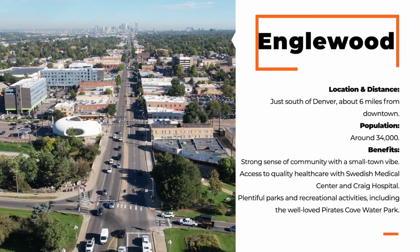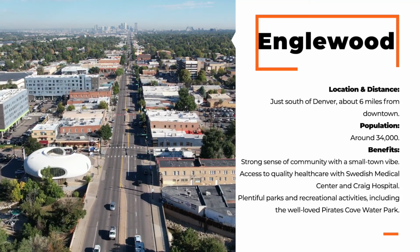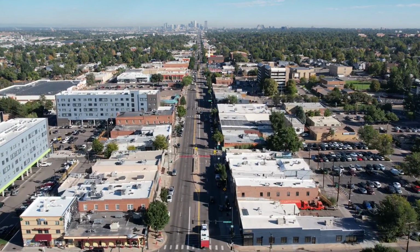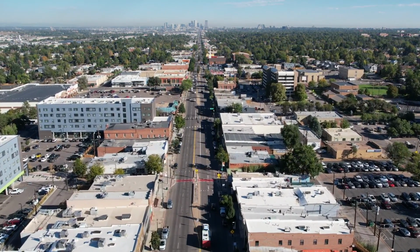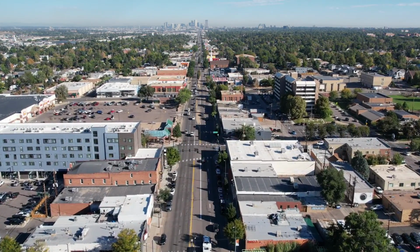A couple of the more popular areas: as South Broadway hits 285, or what we call Hampden, is a big economic center. A lot of jobs, community centers, town centers, shopping, restaurants. So Englewood's gonna have amenities near there. Also, that stretch of road where South Broadway and Hampden hits is Englewood's downtown. So you've got that nice stretch of road, walkability, shops, all the things.